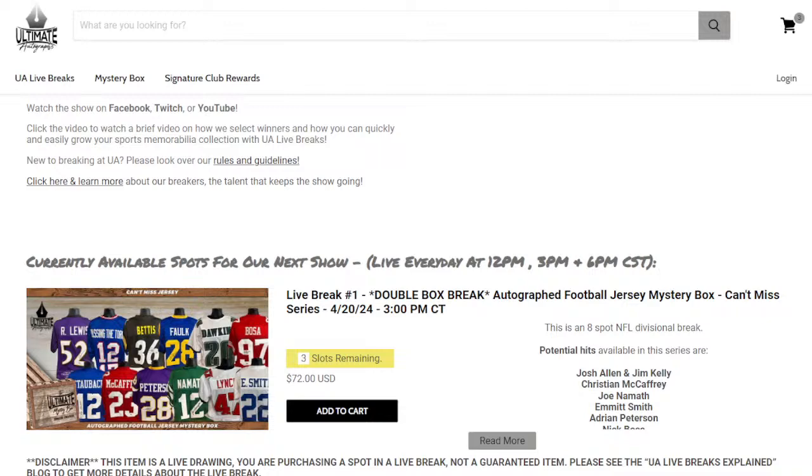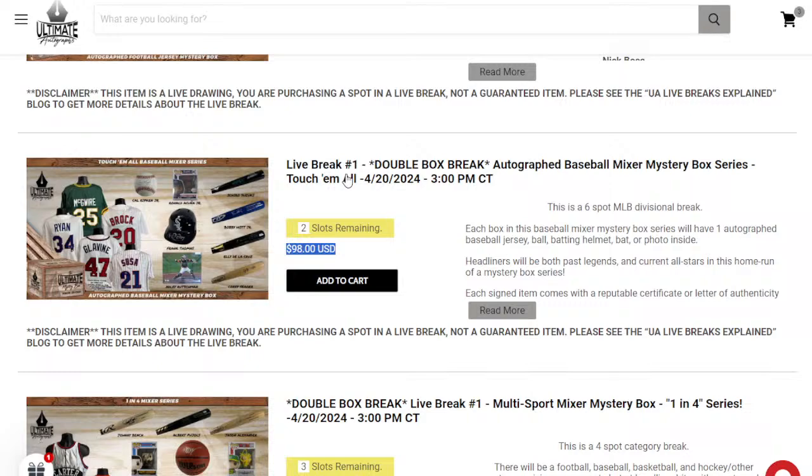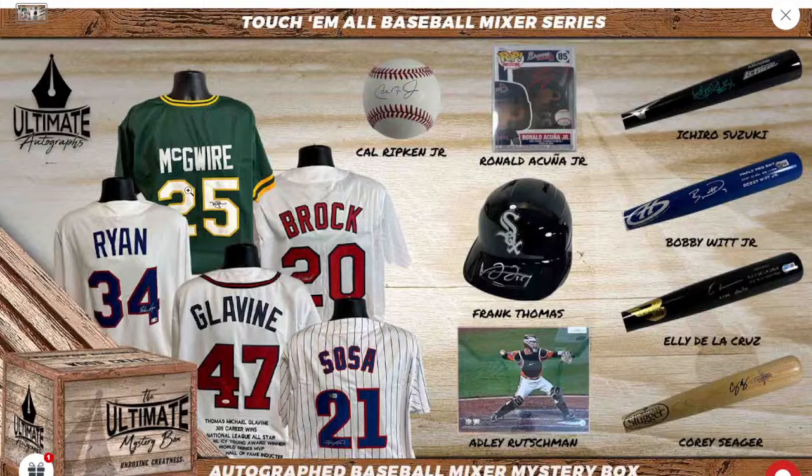Scrolling down are 2 spots to go in this double box baseball mixer. For $98 a spot, we are looking for headliners like the Mark McGwire custom. These are all custom jerseys. Someone put up a question out there if these were licensed or anything. These are all custom jerseys, but terrific players, I might have to say. We got Mark McGwire on the Oakland A's jersey.